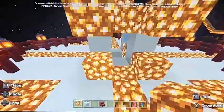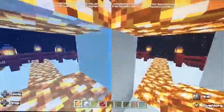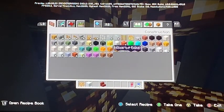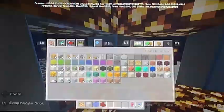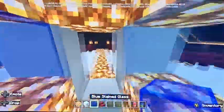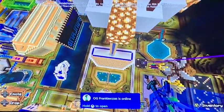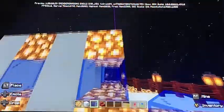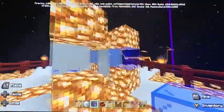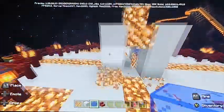Could have glass here, couldn't I? Is this all blue? It is, isn't it? I wonder if I'll change this to a darker blue. Obviously, all this is blue, isn't it? Yeah, it is. So, I wonder. That definitely looks daft. Alright, what do you reckon, Jing? Should I leave it like this?